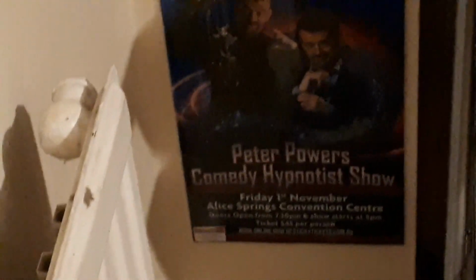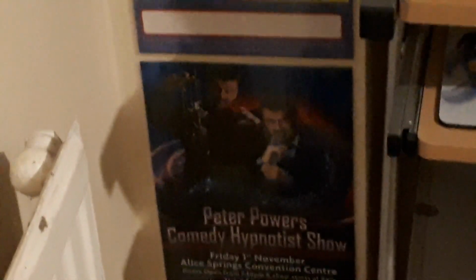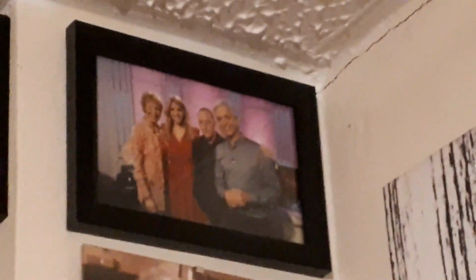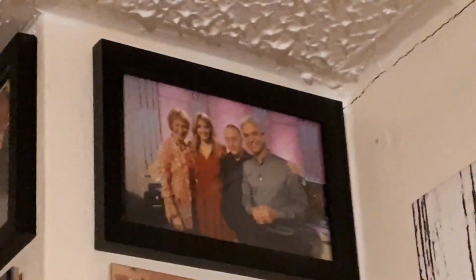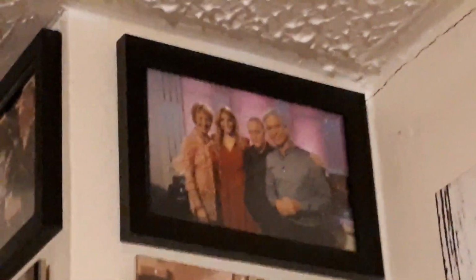And at the bottom of there, we've also got a poster from one of Peter Powers' shows. He was a hypnotist who has had loads of TV shows around the world. His personal friend. We've been out drinking together. He's booked me in the past to cover shows for him. And we first appeared on television together in January 1993 on Channel 4's cult TV show The Word. On the side of the wall, that's me on ITV's top-rated morning show This Morning with Philip Schofield and Holly Willoughby.